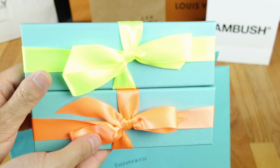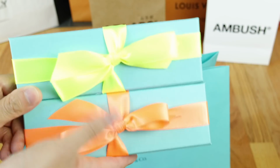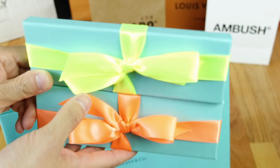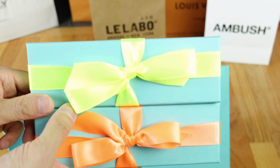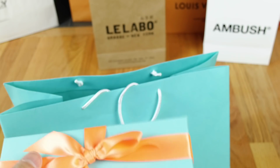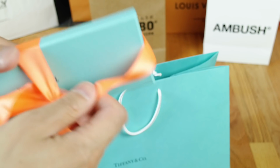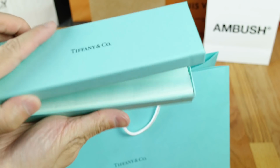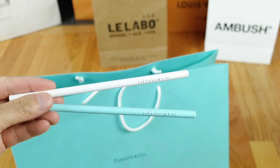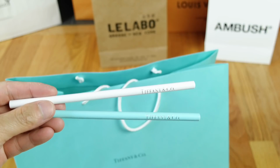There are 4 different colors altogether. There is the fuchsia that I just showed you, orange, and this is a neon yellow, so the camera's having a hard time picking it up. And the last color is just their regular white ribbon. Both of these items are the same, so I'll just unbox one to quickly show you. In the box are a set of pencils. It's 3 of the white ones and 3 of the Tiffany blue ones.